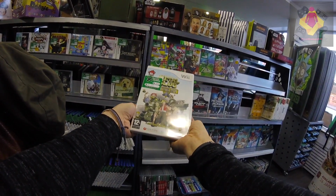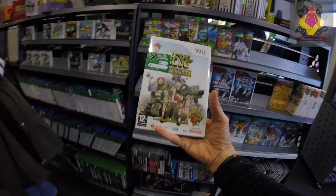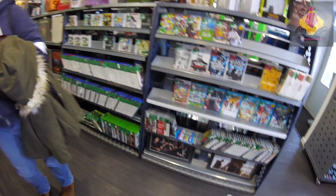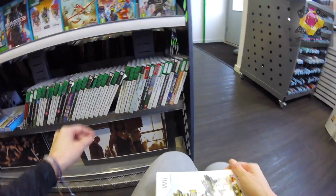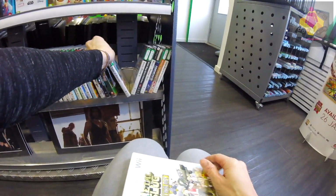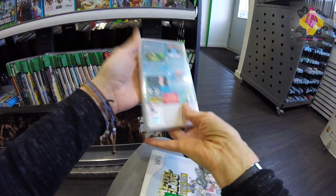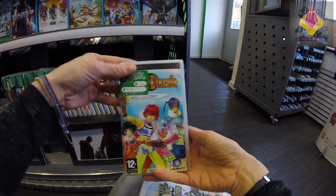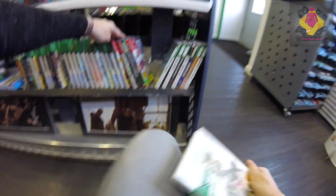So on the Wii then, Metal Slug Anthology, a really decent Wii game. I think Fran came over and she said, I used to have that, that's really good. It isn't something I picked up, unfortunately, but I love watching these videos back myself because it gives me a chance to just remember what actually was in there. It's a nice little time capsule for me, for when I go back down.